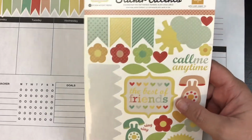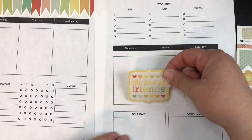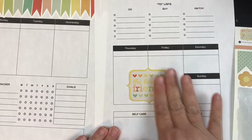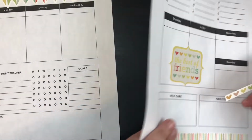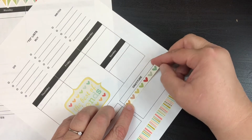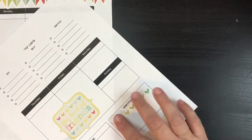There we go. Now I can grab all the other ones and put some here. I had here the Best of Friends. I know that I wanted to put that one on here, but I wasn't sure exactly where. So I think I'm going to place it right here. And then we're just going to put some of these little doohickeys here and there. We have a whole entire row of hearts, and I think I will put that here on my gratitude. Oh my. Oh, okay. I was going to say, that came out exactly perfect.